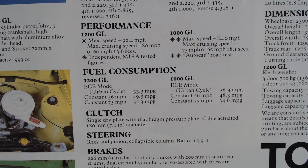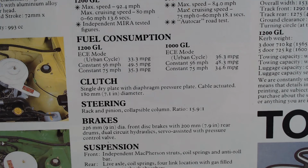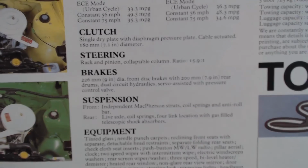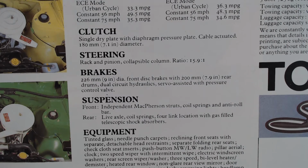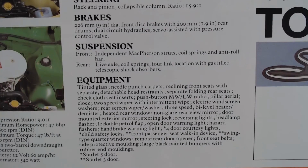Performance, 1200 GL was 92.4, the 1000 GL was 84 miles per hour. Maximum cruising speed, 80 miles per hour, 0 to 60, 13.6 seconds, and the 1000 GL 0 to 60 was 18.1 seconds. Fuel economy, constant 56, 49.5 for the 1200, 48.3 for the 1000. And then it talks about the steering, like I said, that advanced rack and pinion steering, the first passenger Toyota to be fitted with that, which is quite interesting.